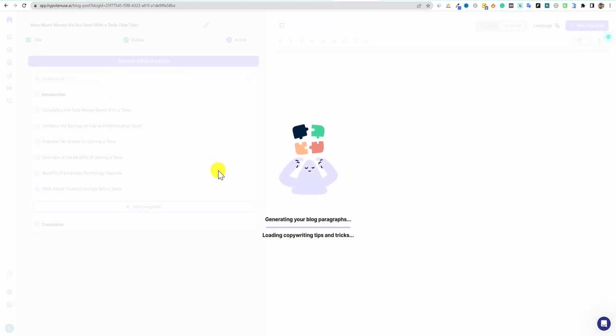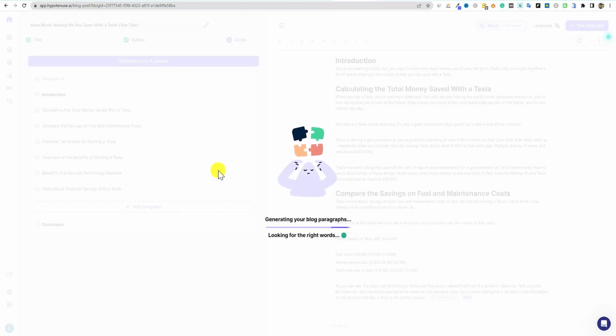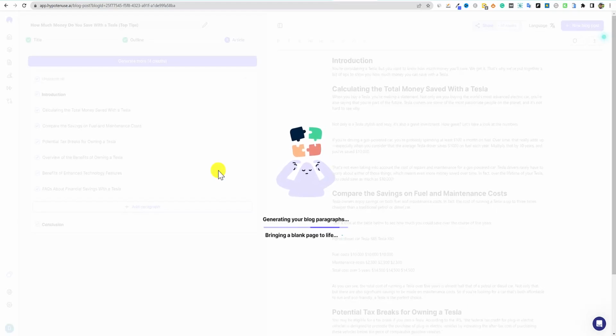There isn't another software. Really the only one that comes close to this as far as speed and simplicity is Copy AI. ScaleNut is a powerhouse beast. You guys know my opinion on that, but it does take time. You're going to be choosing your H2s, and you have to build your article outline and stuff before you push the enter button. But we're talking about speed and quality. I pretty much don't think that there's anything that is coming close to Hypotenuse.